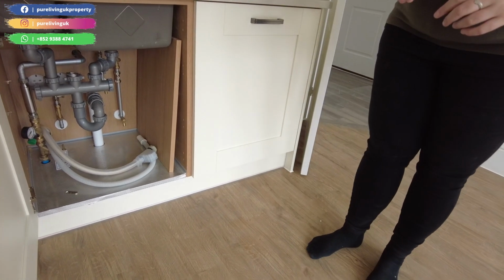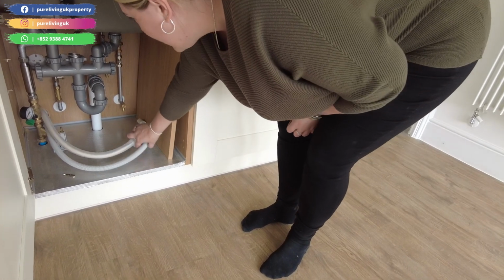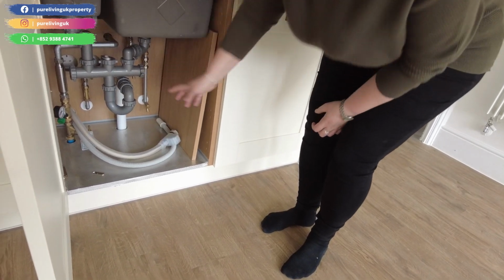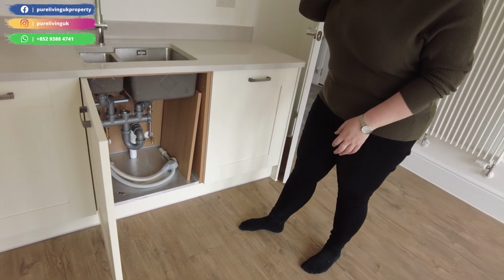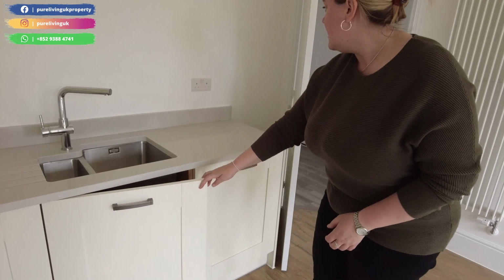So is the dishwasher sort of plumbed in at the moment? It's not. These just need to be connected up, but that will all be connected up prior to them moving in, and it will be tested.